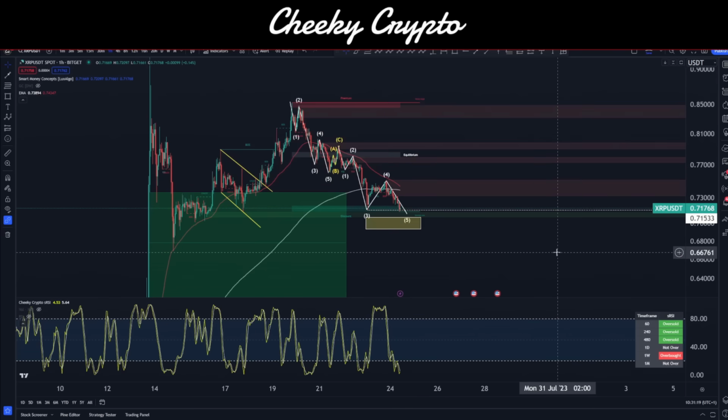I would love XRP to break up massively. I just don't think it's quite where it needs to be just yet, but I do suspect that we will have another break to the upside where we'll be targeting out that $1 level pretty easily. So yeah, let me know what your thoughts are in the comments down below.